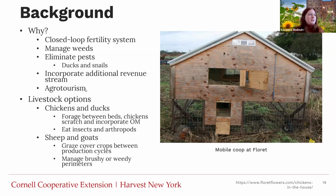So some livestock options for cut flower farms: chickens and ducks, they can forage between beds. Chickens scratch and incorporate organic matter into the soils. They eat insects and or arthropods. Sheep and goats can graze cover crops between production cycles, and they can help to manage brushy or weedy perimeters that might be creeping over into your production beds.